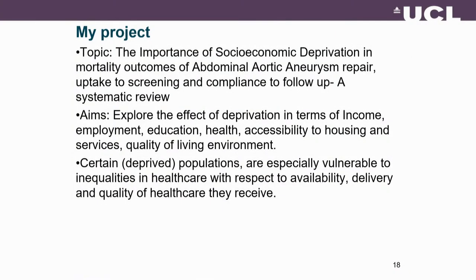So the topic of my research project was the importance of socioeconomic factors in the disparity of outcomes for abdominal aortic aneurysm patients, and we evaluated outcomes in three measures: mortality following surgery, attendance to screening for abdominal aortic aneurysms, as well as attendance to follow-up recommendations.